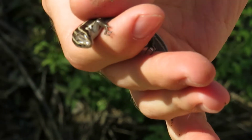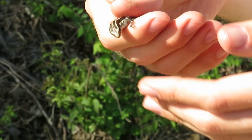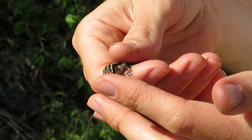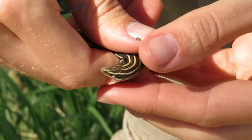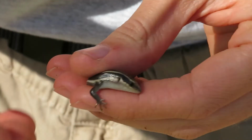And that tail, when they do drop it, will continue to flip and twitch in order to distract the predator while the actual skink gets away. So it's a very effective defense mechanism. You can see here, he's all ready to bite, because that's also about the only other thing they can do to defend themselves. You can see why they're called five-lines, because, yes, ow, hello. You're not very powerful with your bites.